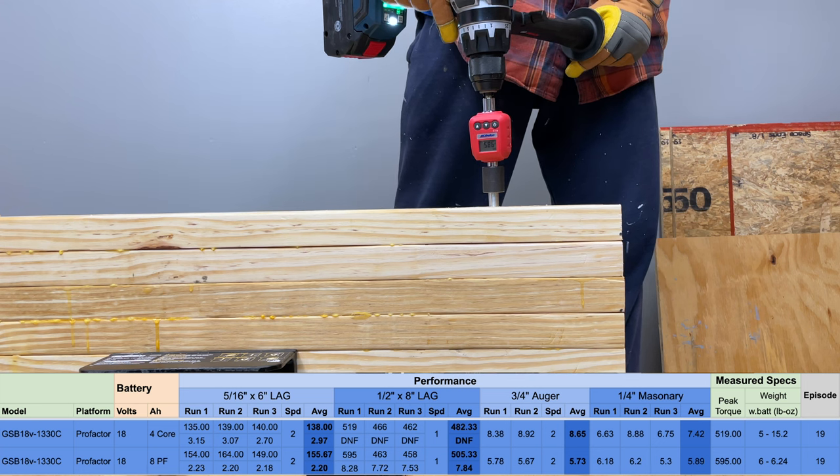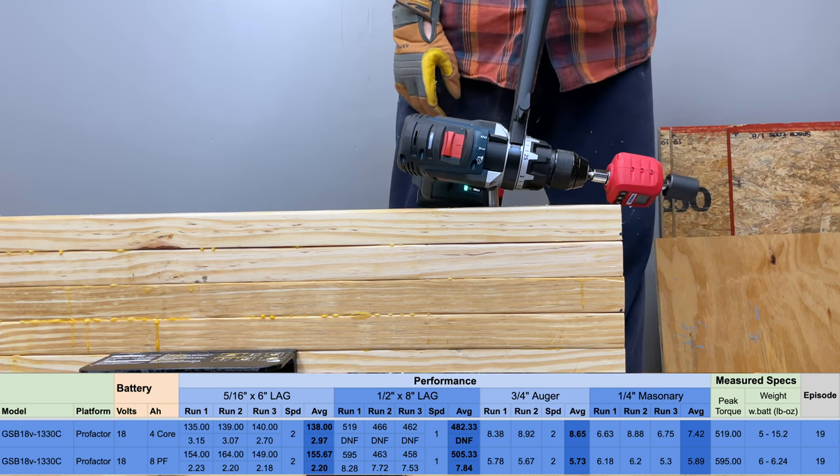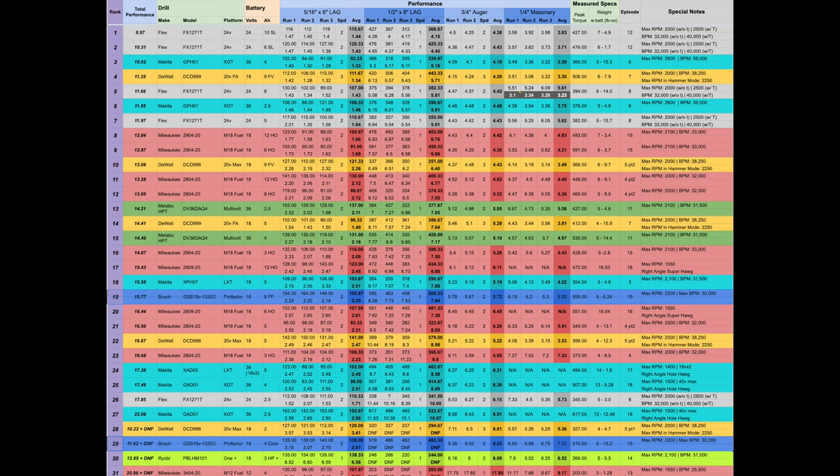The total performance number with the 4 amp hour core battery comes in at 11.62, and it did not finish because it didn't complete the heavy duty test. That puts it in 29th place, pretty much down at the bottom of the leaderboard, right behind the DCD996 using a 2 amp hour battery, and right in front of the Ryobi PBLHM101 using a 3 amp hour high performance plus battery. Wow, these model numbers are just getting crazy.